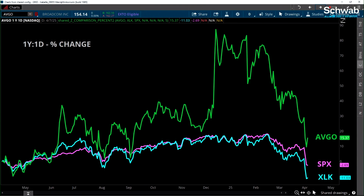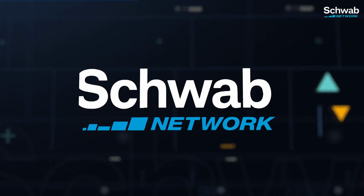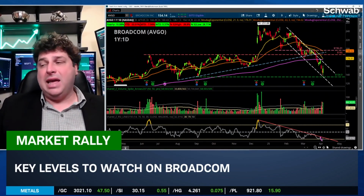Nevertheless, if we look at our next chart showing 1 year, 1 day with our moving averages, you can see that we've trailed off significantly from those highs near 252 or so. We've also given up all three of our moving averages that we follow: yellow 21 day, orange 63 day, purple 252 day exponential moving averages. They're all starting to trend down as well, so starting to deteriorate. The trend seems to be progressing more to the downside in this case.